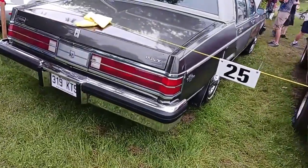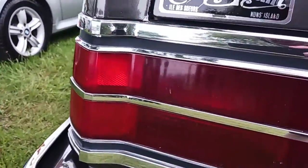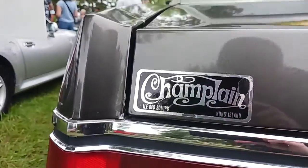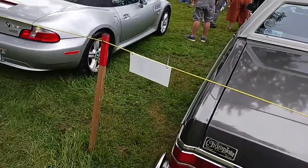And this is really quite the automobile. Let's see, what do we got here? Champlain in Ile-des-Arts. Wow, there was a car dealership in Ile-des-Arts in Nuns Island? I never knew that. Nuns Island is all condos now.